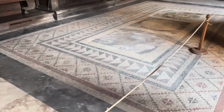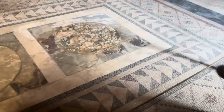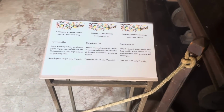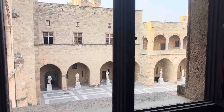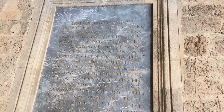Tour group's really on my tail now. This one's kind of sad, huh? Looks like it's missing. And look at the outside with all those statues in the courtyard. We're gonna head out there next. So here we have one in Greek and one in Italian. If anybody speaks either of those, you can pause that and read it.